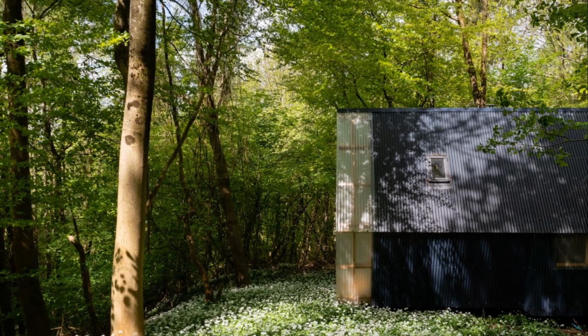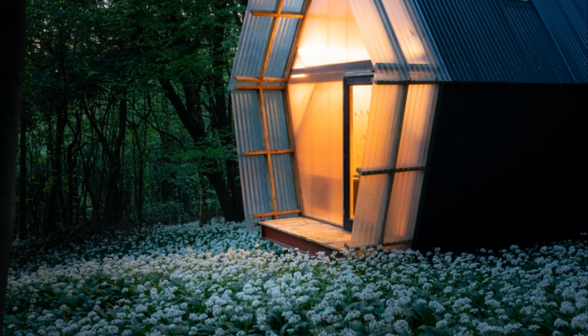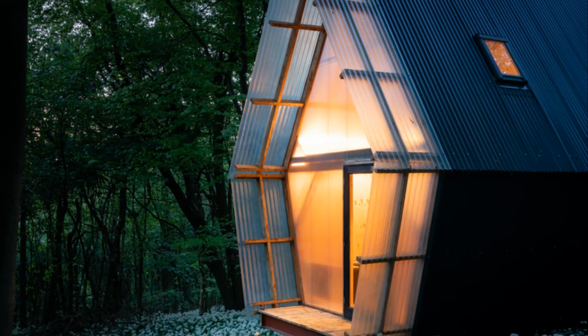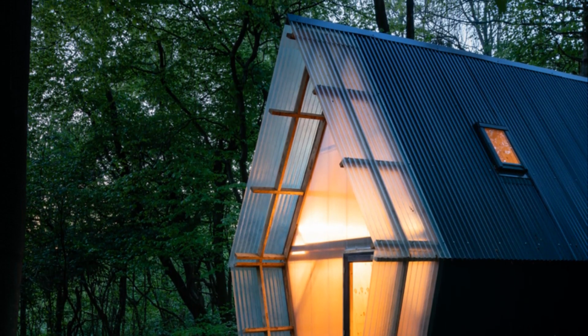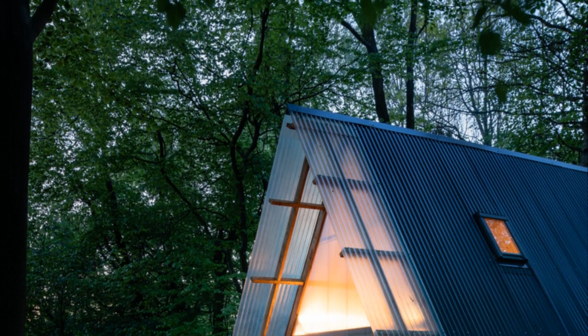Externally, the trailer is clad in corrugated fiberglass and steel, and internally lined in used but cleaned shuttering ply. All of the joinery is from plywood offcuts, including the two staircases. Handrails are made from offcuts of blue rope, left over from Studio in the Woods.